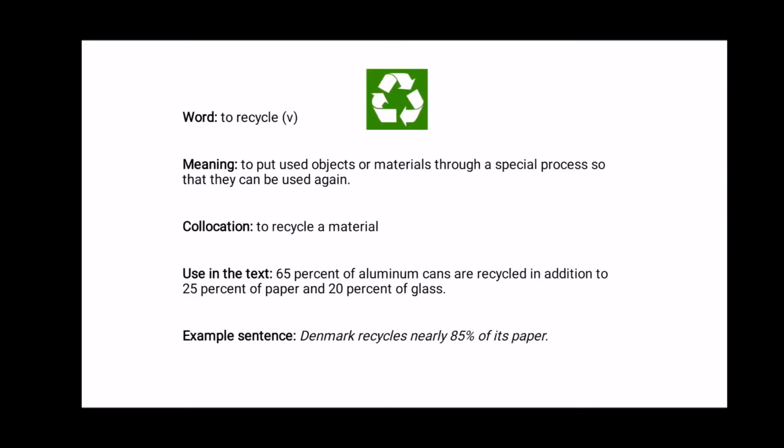The second word is recycle. It's a verb, and it means that you put used objects or materials through a special process so that they can be used again. So basically, the collocation for that would be to recycle a material. And here we have some sentences from the text and another example sentence. Denmark recycles nearly 85% of its paper.